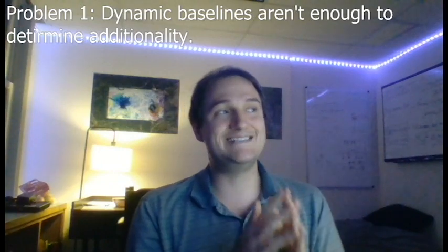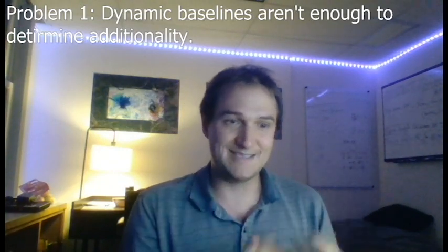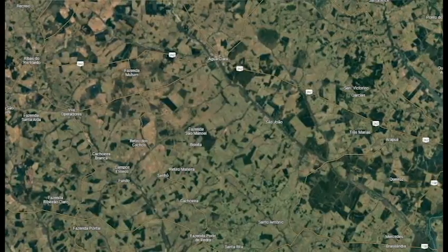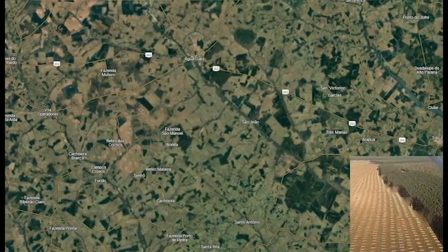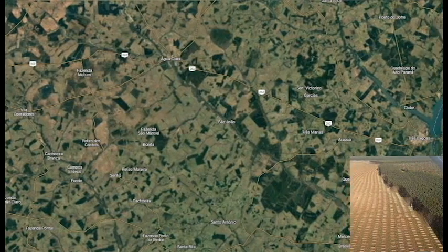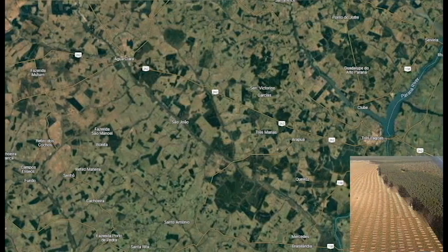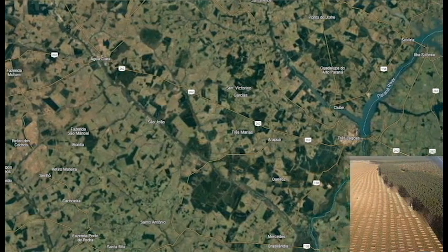The first problem is that the dynamic baseline that they're proposing is not enough. Because a timber company that's just planting eucalyptus trees in Uruguay could still plant eucalyptus trees and get carbon credits. They'd just take a discount. And frankly, that's not good enough, because you can't just rely on the dynamic baseline itself. If we look at the most industrial landscapes on Earth, Sao Paulo, Brazil, Uruguay, South Carolina, the United States, you will never find a reforestation rate more than 5 or 10%. That's just how slow trees grow.